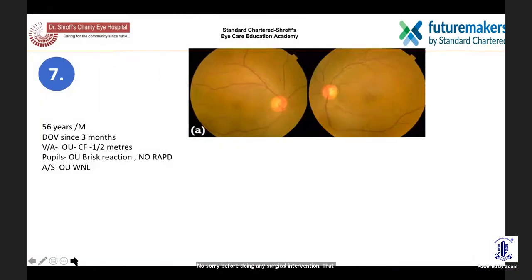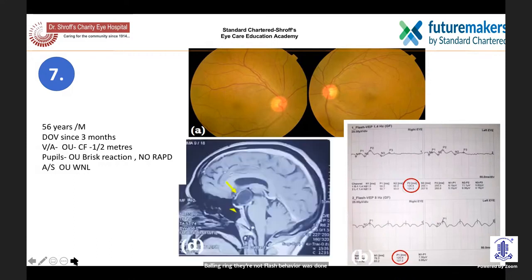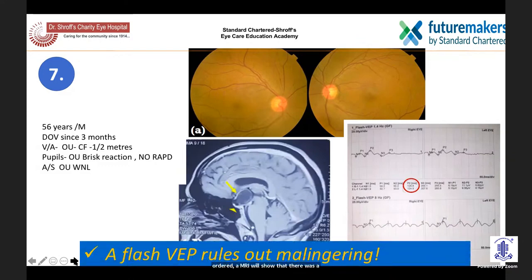Another 56-year-old male with diminution of vision in both eyes since 3 years, counting fingers at half meter, pupils brisk in reaction, anterior segment normal. Other tests could not be done at that time; this patient presented to us maybe 3-4 years before. We didn't do an OCT that time, but we were thinking what could be the cause, and for a long time it was considered to be malingering. Then a flash VEP was done, which showed delayed P100. Based on this flash VEP response, we ordered an MRI, which showed a pituitary mass, and he was sent to the neurosurgeon. So sometimes the flash VEP definitely rules out malingering.